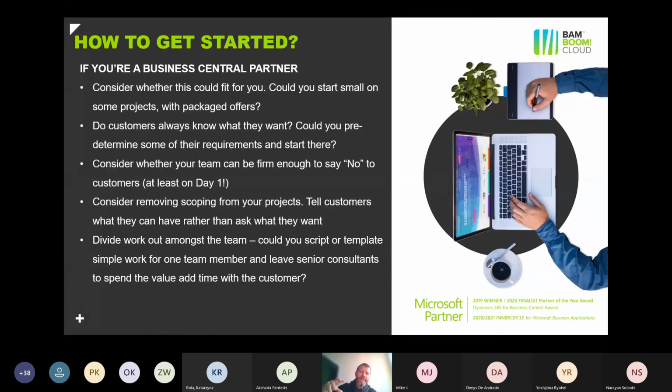So again, it ends up putting a different focus on the implementation, but one that's more valuable, in my view, to the end customer, because the time they then spend with the consultant is for that really hard-hitting, valuable advice, rather than blasting through a scoping session that for the most part gives them standard product anyway.